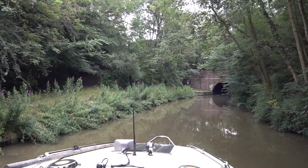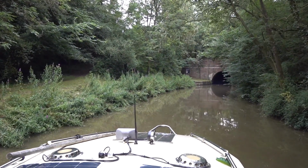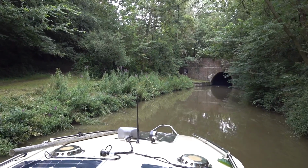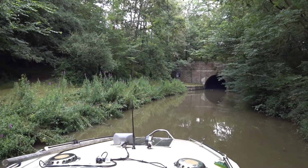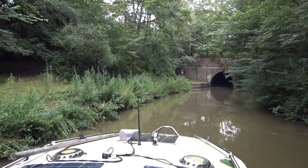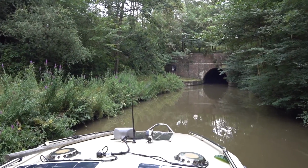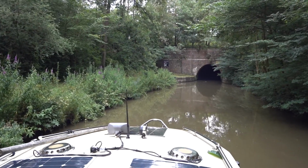So the tunnel mouth comes into view. We'll have a quick look and see if we can get a view down to the other end, if it's straight enough or not. Some of these are very straight, others have a big kink in the middle. Oh, there's a boat coming the other way.